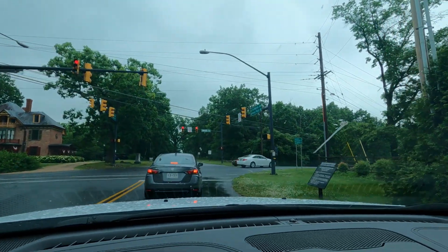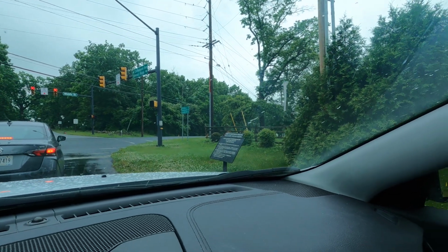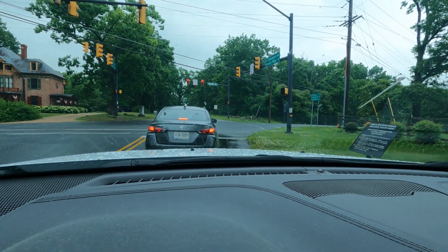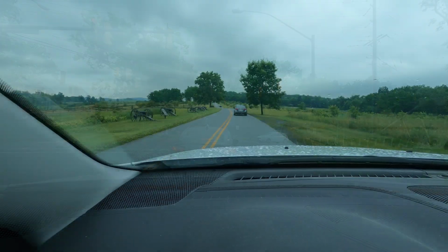Army of Northern Virginia, Ewell's Corps. Again, not sure how much of that you can see from here, but that's typical of one of the plaques that's around here. Alright. So, I think I'm going to stop the video.